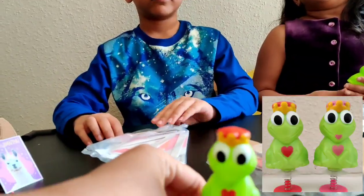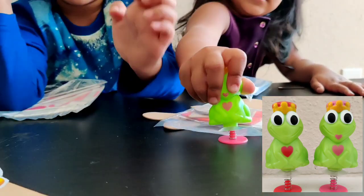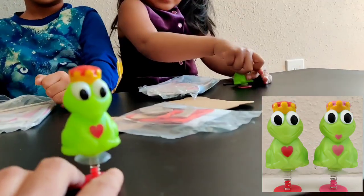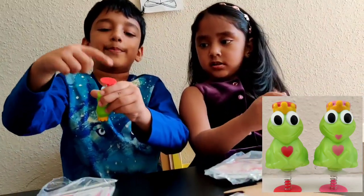Here is a couple, which is a frog couple. You squish this part. They are pop-up frogs. Squish that part and leave it. Oh, mine didn't stick. It only works if you take out this part and put it right there to keep the shape.